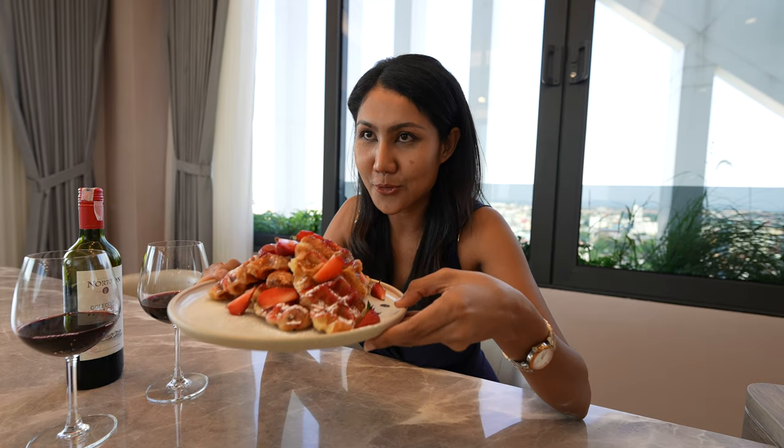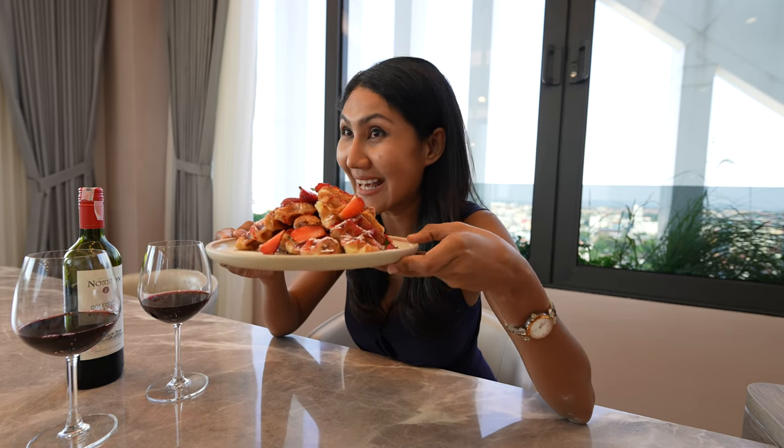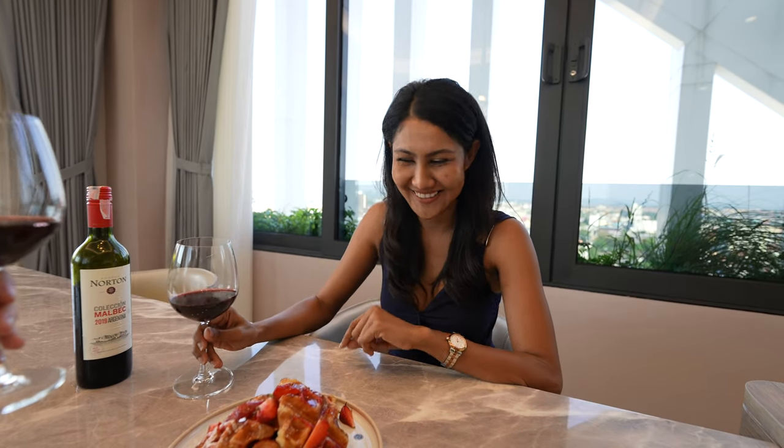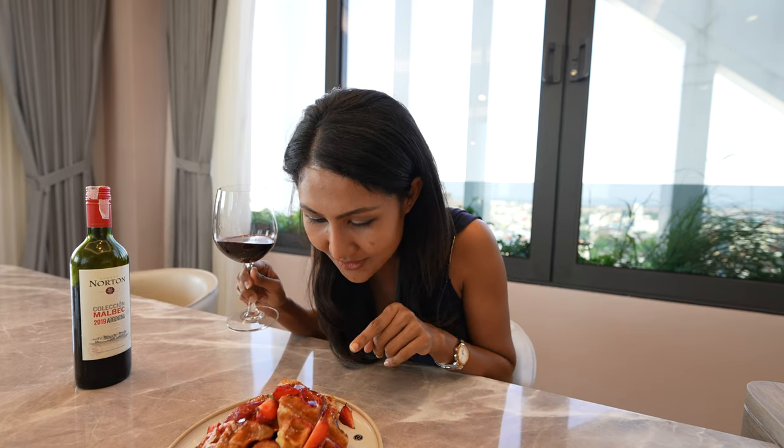We just got from the hotel, nice wine and waffle. Complimentary. Yeah, complimentary, I think, for this room. Hopefully it's complimentary. Not the bill come after. Okay. Cheers. This wine and also nice waffle with fresh strawberry.